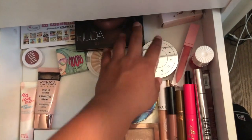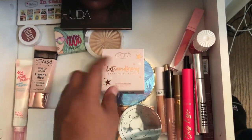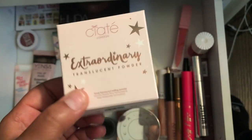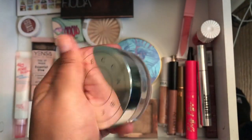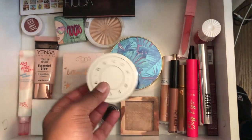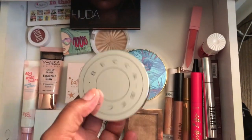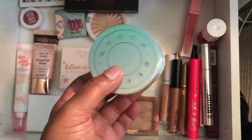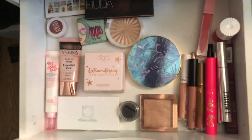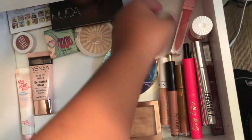But for powder, I got two subscription box powders here. I have the Ciate Extraordinary Translucent Powder, which is new from this month. And then I have my Becca Hydra Mist powder. I'm actually going to use Becca. I like the Extraordinary more, but we're going to use this one because I know I'm not going to use it if I don't shop my stash for it this week. So I'm going to use it this week. And we're going to save her until we use up another powder. I don't want to open it yet.